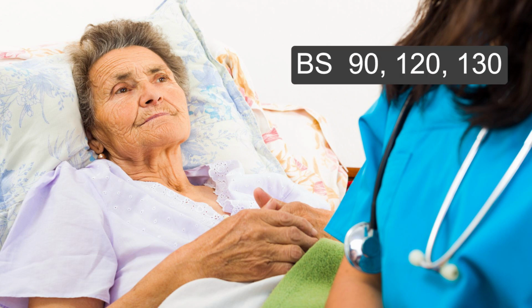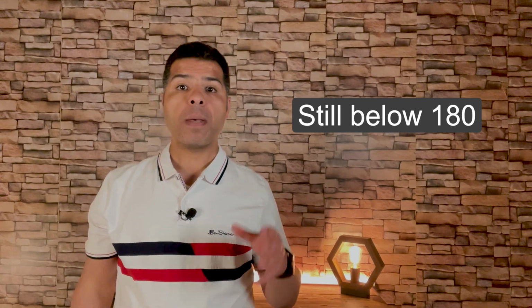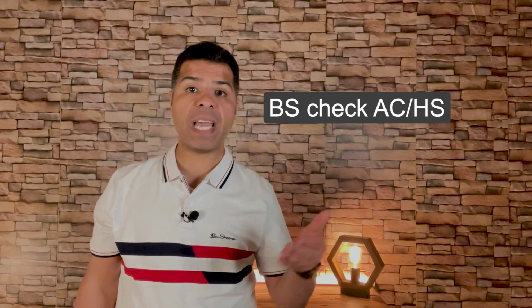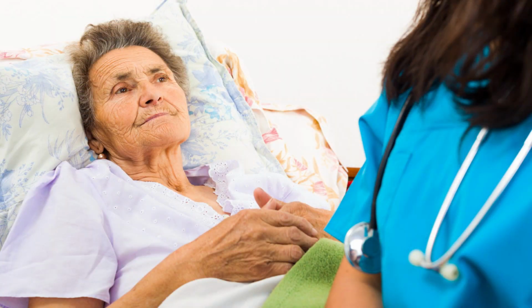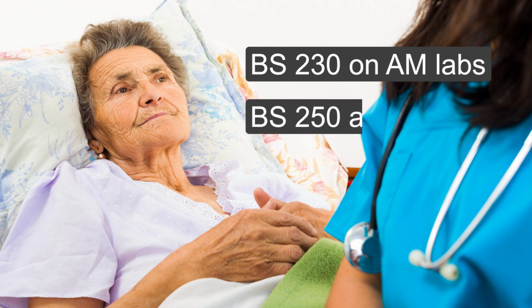Would you start the patient back on her diabetes regimen? These blood sugar values are still below 180, so we did not start any of her insulin back, but we switched her blood sugar check to ACHS, before meals and at bedtime. Next morning, Miss Judy's blood sugar was 230 on her morning labs. Before breakfast and before lunch, blood sugar values were 250 and 260 respectively. What would you do next?